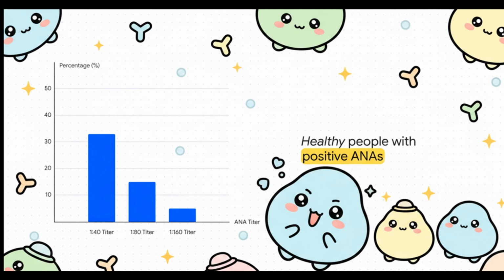But hey, before we assume that having ANAs automatically equals a lupus diagnosis, take a look at this data. Up to 33% of totally healthy people are walking around with a low titer, or low concentration, of these exact same antibodies. Up to 15% of perfectly healthy individuals have a 1 to 80 titer. Honestly, it is incredibly humbling when you realize just how delicate the balance of our immune system actually is.